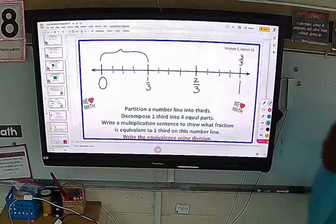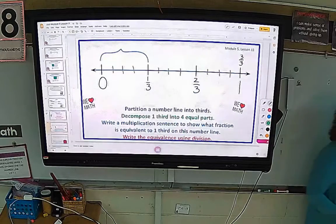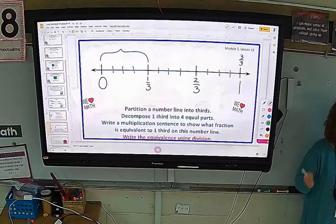If I did that, because the one hole goes all the way to here. If I took this whole pizza and cut it into 4 pieces, cut each, blah, blah, blah. Monday. No, it's not. It's Tuesday. Okay. If I took every one of these and cut them into 4 pieces, how many would I have?